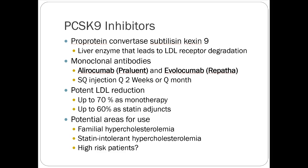Statin-intolerant hypercholesterolemia, people who have tried every statin under the sun and they still get myalgia, that'd be basically your person there. Or maybe somebody who gets hepatotoxic with statins. Or really high-risk patients. This is more of the questionable group. So for the first two, you don't really have another option, right? If you're not responding to statins because you've got familial hypercholesterolemia or you're intolerant, there's not really anywhere else you can go. If you're a high-risk patient and you're already on a max dose of Crestor or atorvastatin, it's a question of, do you really get an added benefit from this? Yes, you might get some added LDL lowering, but does that really give you long-term mortality benefits? Those are some of the questions that I think need to be answered with PCSK9.